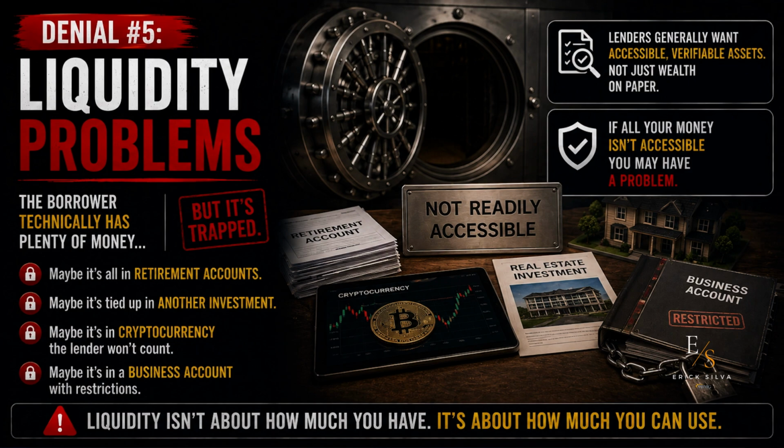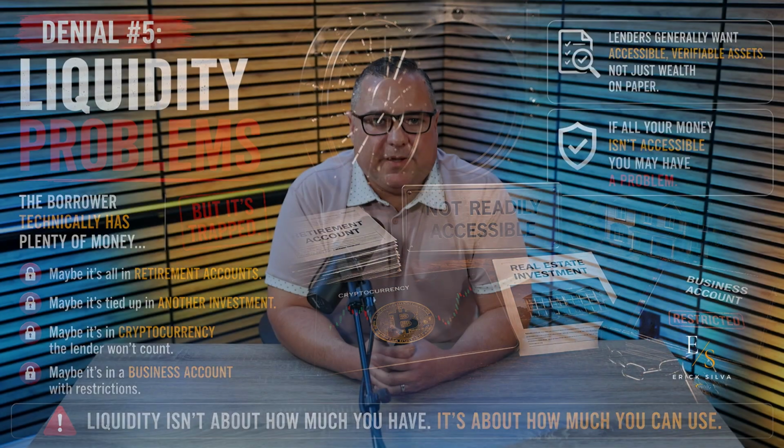Consistency matters. Denial number 5, liquidity problems. Here's another mistake. The borrower technically has plenty of money, but it's trapped. Maybe it's all in retirement accounts. Maybe it's tied up in another investment. Maybe it's in cryptocurrency the lender won't count. Maybe it's in a business account with restrictions. Lenders generally want accessible, verifiable assets, not just wealth on paper. If all your money isn't accessible, you may have a problem.